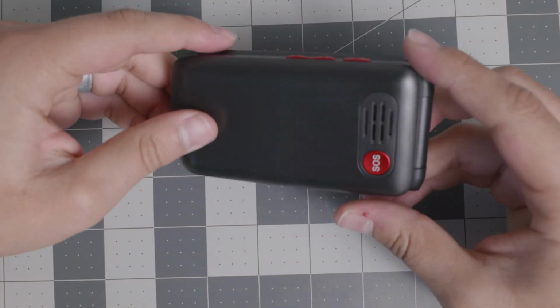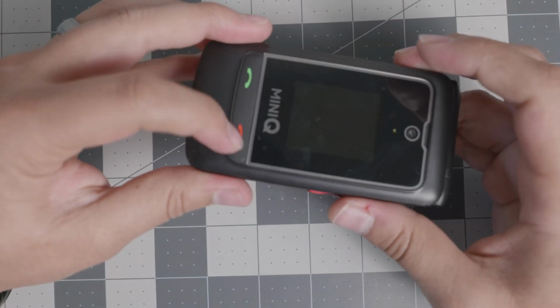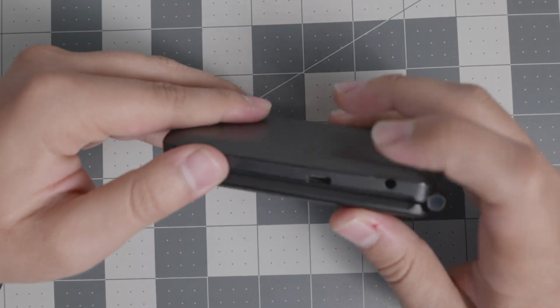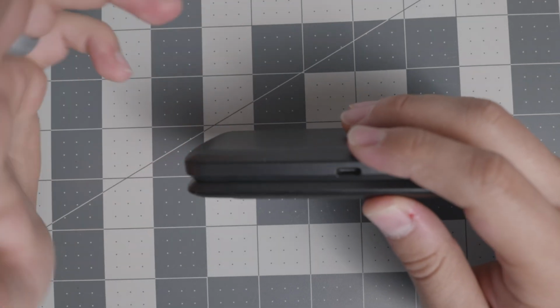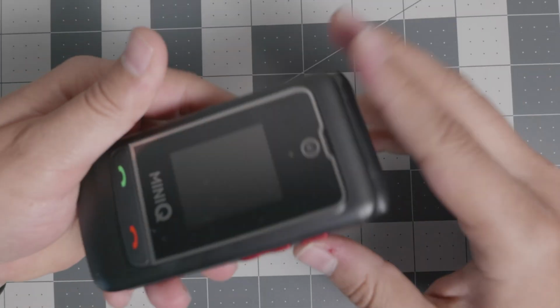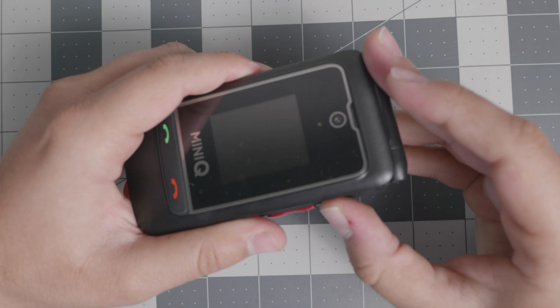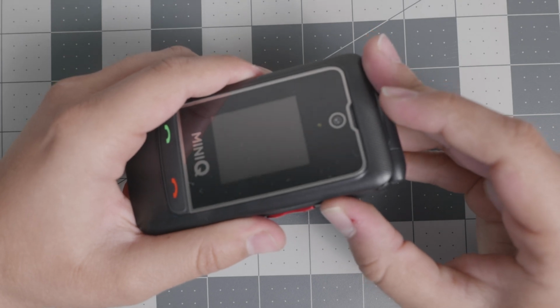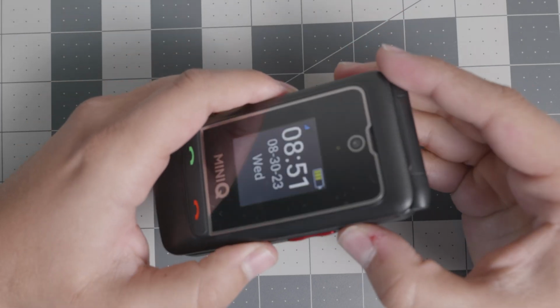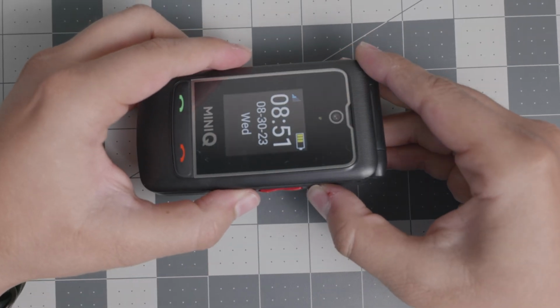Okay, so now we have right here the MiniQ5. It does have an outer screen. It does have these two buttons where you can answer calls. It does have a USB-C port, which is a good thing. But then we need to talk about something in regards to that as well. It does have a 3.5mm headphone jack. It has a flashlight, which you can activate by pressing this button or maintaining it pressed. Let's see, right there. Let's put it back.